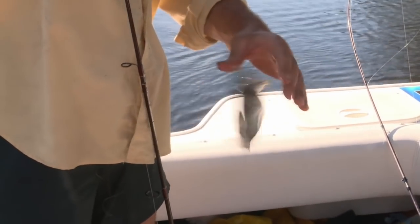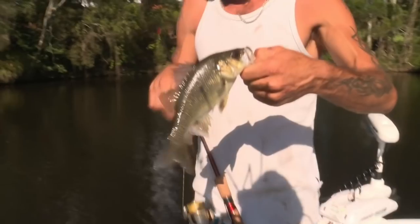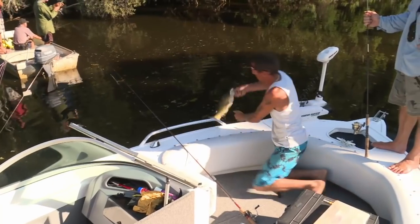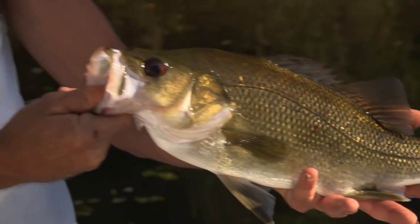That little brim. Nice little brim, but targeting bass at the moment, so here's a bycatch. Only a little fella, but it's the right species. Beautiful little fish. Well, Mick's just onto a lovely bass here. Look at that. He's a quality fish. Oh, it's a beautiful big bass. Quality bass. Have a look at it. Look at that for a bass. That is a beauty.